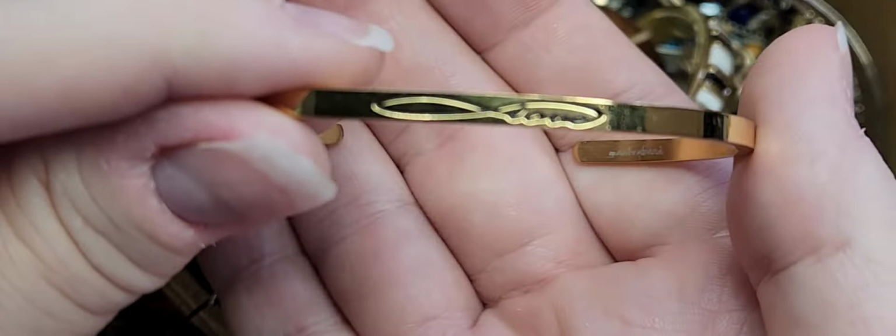Okay, let's see if I can get the troublemaker out. Okay. Here we go. Okay. So, I mean, it's a nice piece. These are just not my favorite in these boxes because everything wants to cling to it.